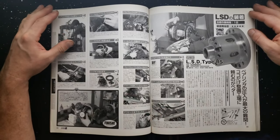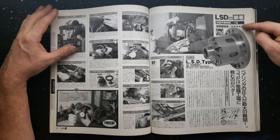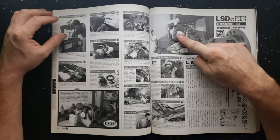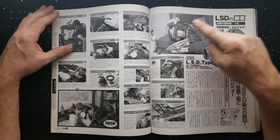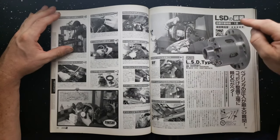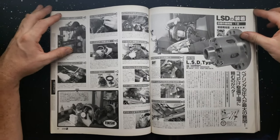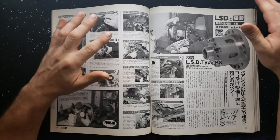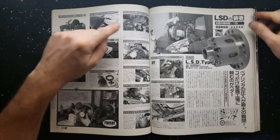LSD. This is not easy. This is definitely expert. This is the hardest thing you can do, and the reason for that is the setup of this thing. You need special tools. I've done it. It sucks. Yeah, you need special tools. So pulling the thing out, no problem, easy. Putting the thing in, no problem. It's this center part that's the hard part.